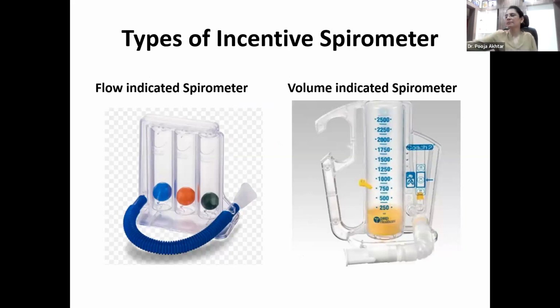Patient is instructed to keep the spirometer at the eye level, keep the mouthpiece inside, and through the mouthpiece, the subject is told to breathe in. That is the way we actually teach. Suppose the patient has this, so you cannot say, no, you bring another one, right? So what are we supposed to tell them is the correct pattern of using incentive spirometer. First and foremost, patient has to take a slow breath and try to maintain the ball at least for 1 to 2 seconds on the topmost position. That is the one thing that we need to teach them, those who are using the flow indicated spirometer.